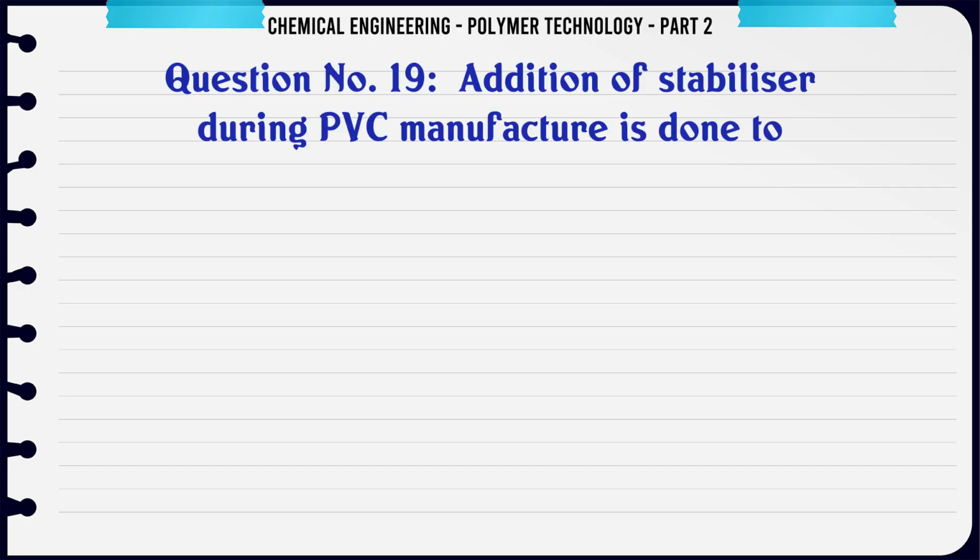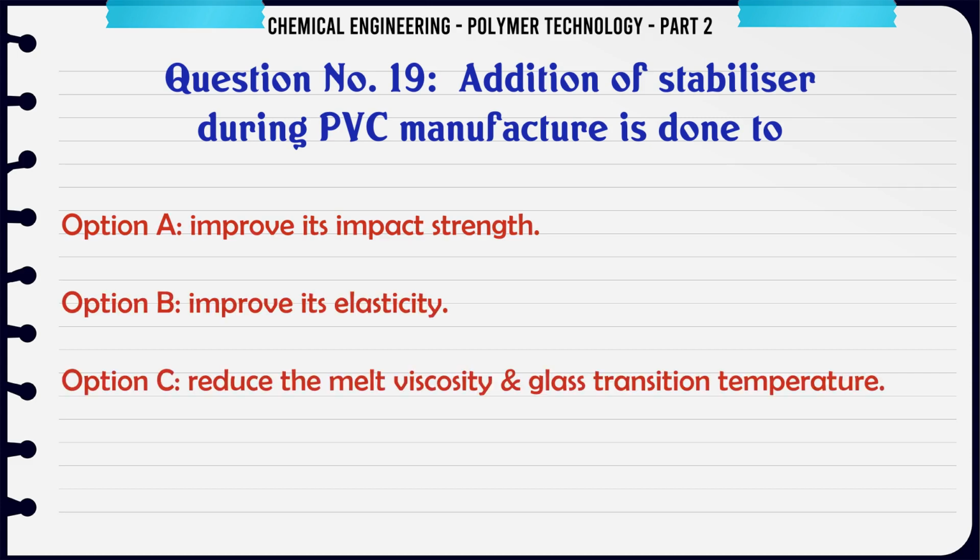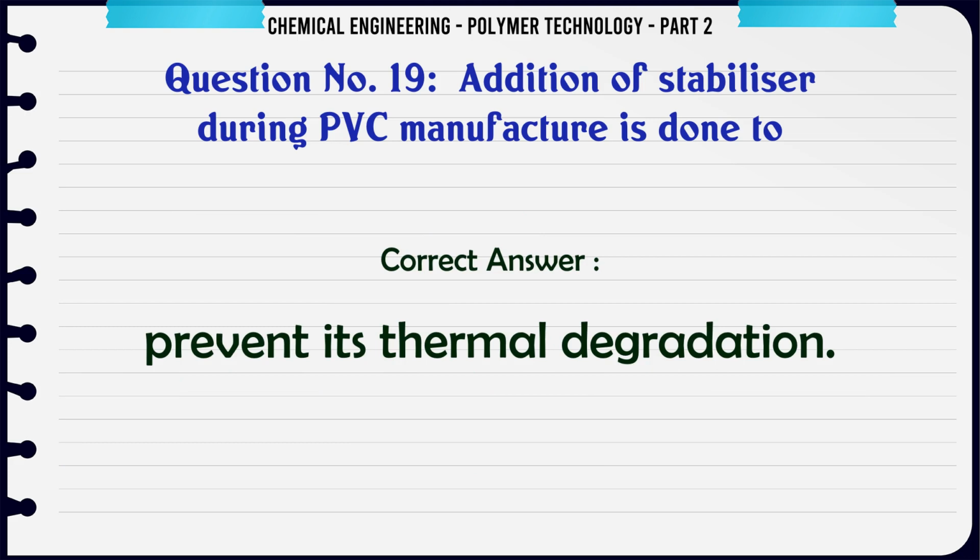Addition of stabiliser during PVC manufacture is done to: A. Improve its impact strength, B. Improve its elasticity, C. Reduce the melt viscosity and glass transition temperature, D. Prevent its thermal degradation. The correct answer is prevent its thermal degradation.